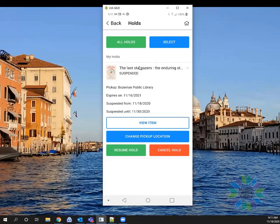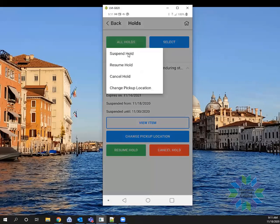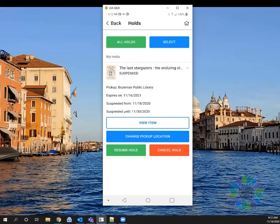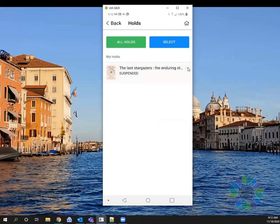Similar to the checkout page where you could renew all of your items at once, you can do changes to all your holds at once too. So you can select up here all holds, and then it'll give you additional options to choose what you would like to do to those holds. You could also click select, and same here, you would choose what you want to do, and then it will give you the option to choose the individual items. We only have one item here, so I just did it at the item level.